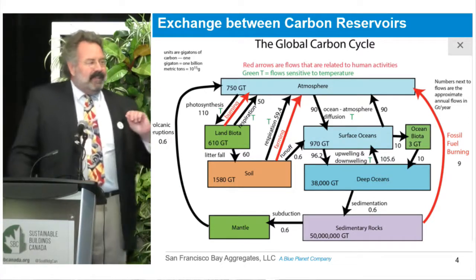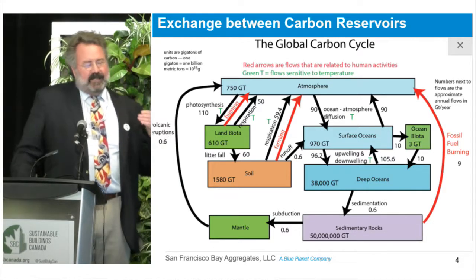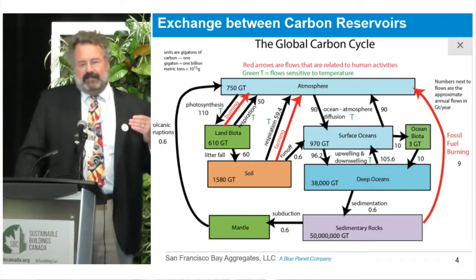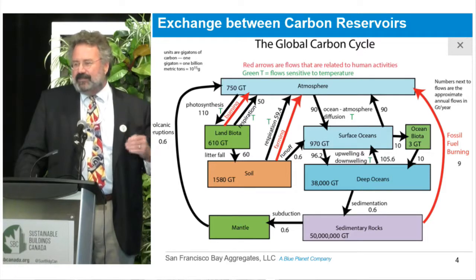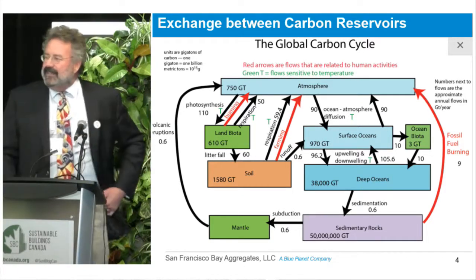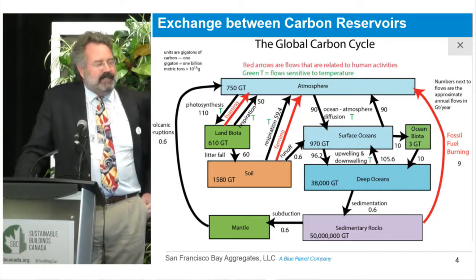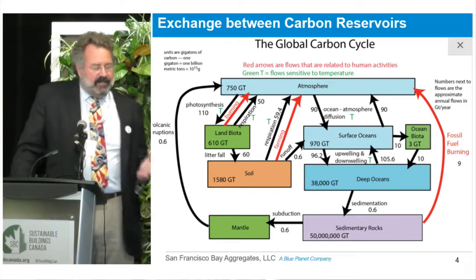So there's the lever right there. That's the construction industry. Those 55 gigatons of rock are being used for construction, for concrete, asphalt, road base, all that thing. So it's sitting in the hands of the construction industry. And I'll show you how.